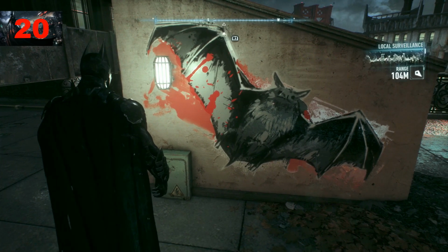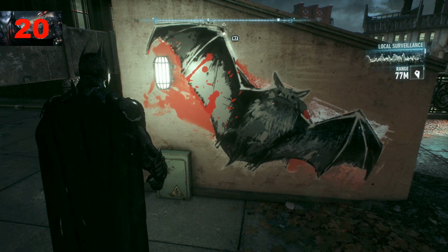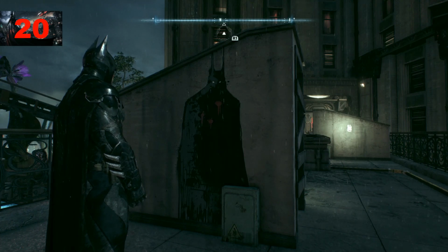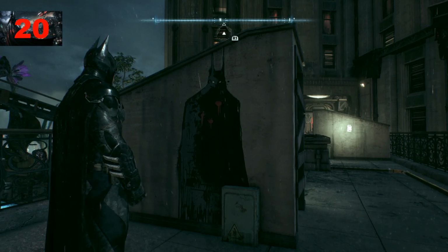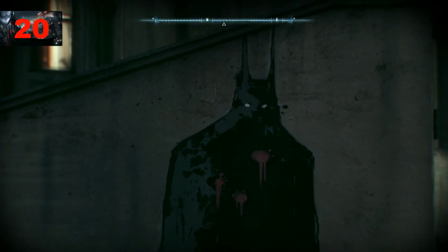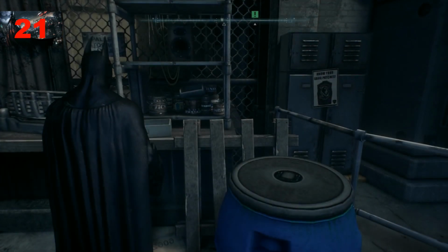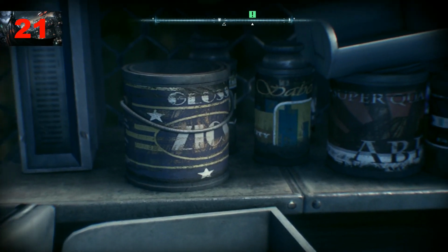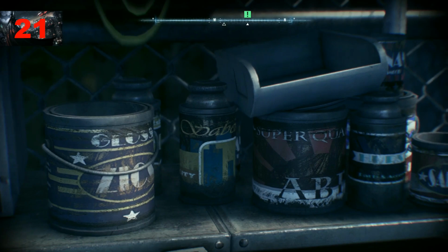Throughout the city, if you look hard enough, you'll find artwork of giant bats and dark shadowy figures covered with red splodges that's supposed to depict blood. The artworks appear to be a reflection of the criminals' fear of Batman. There are more names of Rocksteady developers that can be found on many industrial products.